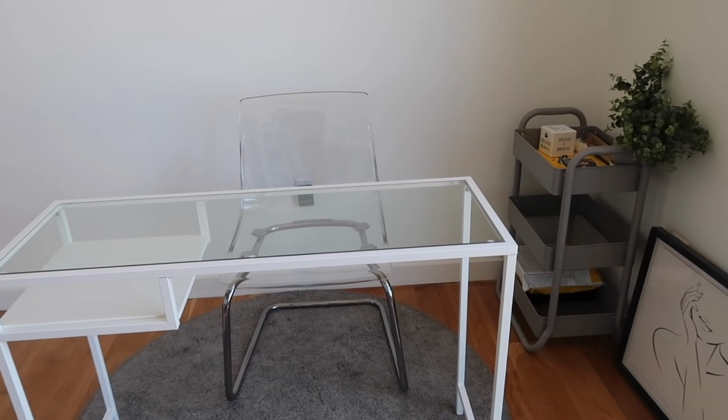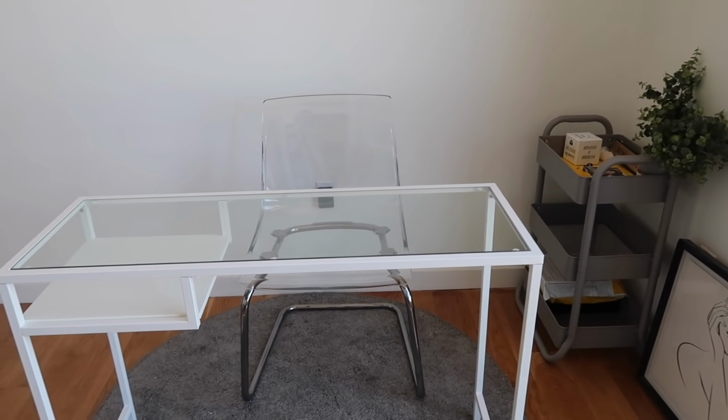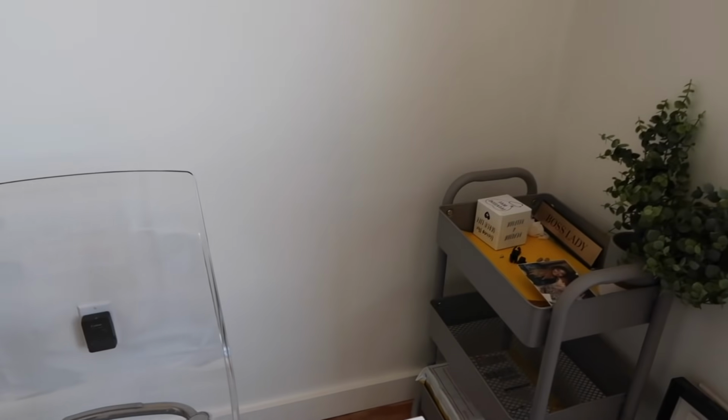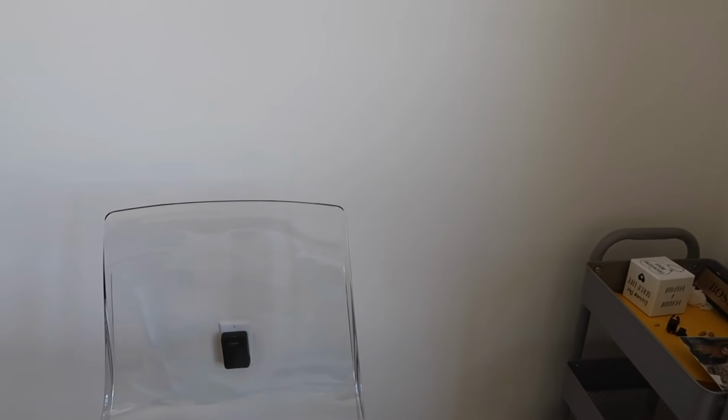I'll probably do my desktop mainly and then laptop when I need to use it, but it's pretty sturdy. I've seen people put their iMac on here with no issues, so I'm just going to put my iMac on here. Hopefully the iMac can stay in here. Yeah, it can. It's pretty sturdy. So I'll just put the iMac on here, and that's that.